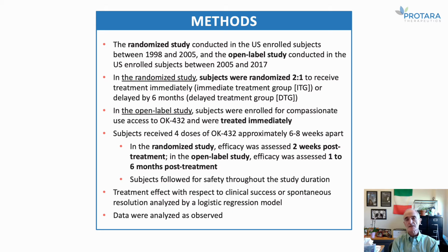This was a randomized study that was conducted between 1998 and 2005, and also an open label study that was conducted from 2005 to 2017. In the randomized study, subjects were randomized in a 2-to-1 fashion to either receive immediate treatment, the immediate treatment group, or to receive delayed treatment, the delayed treatment group. In the open label study, all subjects were enrolled and received immediate treatment.